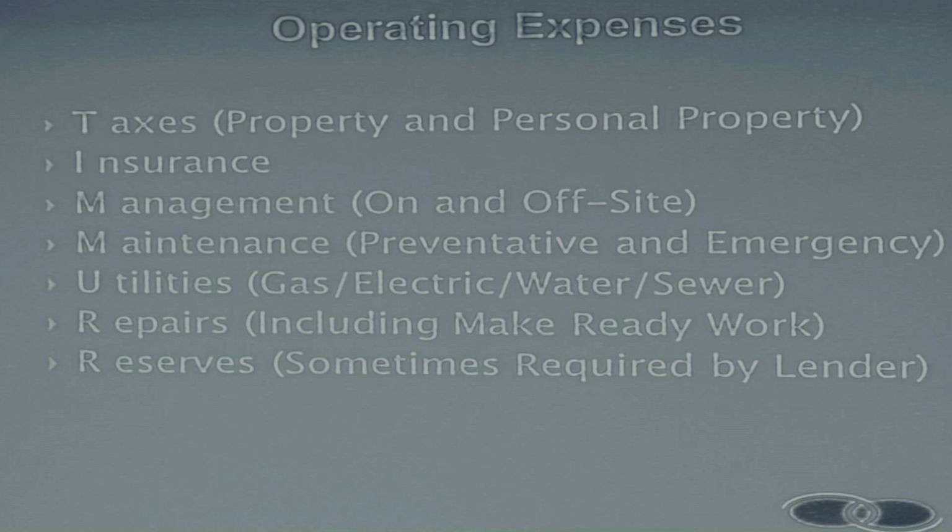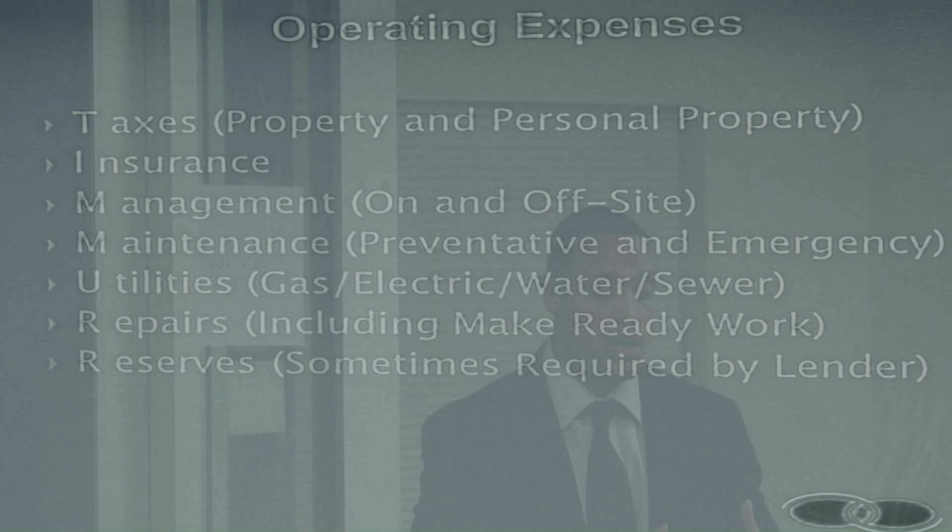Now, that brings us to this critical number. It's called net operating income. You take your gross effective income, the effective rental income, minus the total operating expenses, right? That's going to get you the net operating income, right? Anything that's 5+ units, this is the value of the property, right? An appraiser, they're looking at your property, they're going to take this, they're going to divide it by what's called a capitalization rate, they're going to come up with a value of the property. This is critical because this is the money that you use to pay your mortgage and pay yourself.